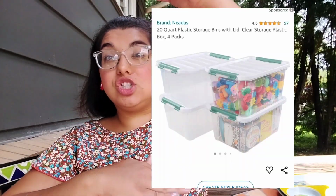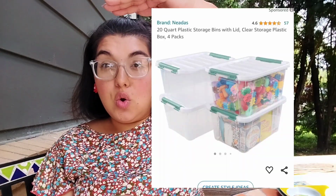My second organization tote that is a must-have in my classroom is the 20-quart tote. The 20 quarts are wider and taller, but they're not so tall that they're your basic tote that you use for storage. This 20-quart tote, I use it for bigger unit studies.